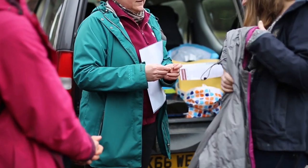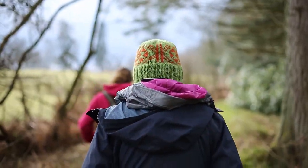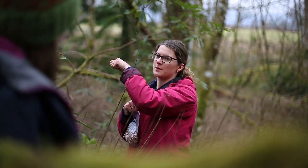We're also engaging with volunteers, getting all the locals involved and the estates as well, just to do some feeder box surveys, figuring out where reds and greys are, as well as looking at land management and woodland habitat management too.